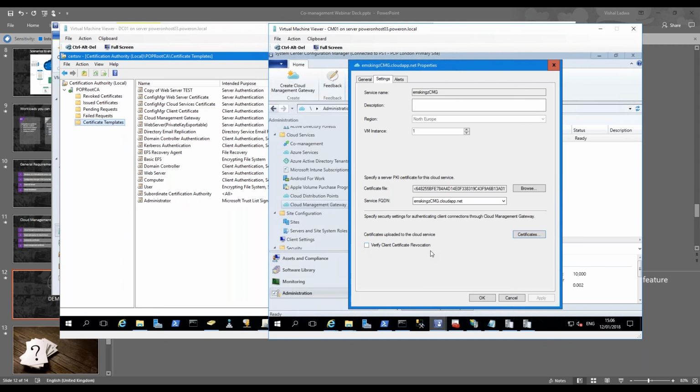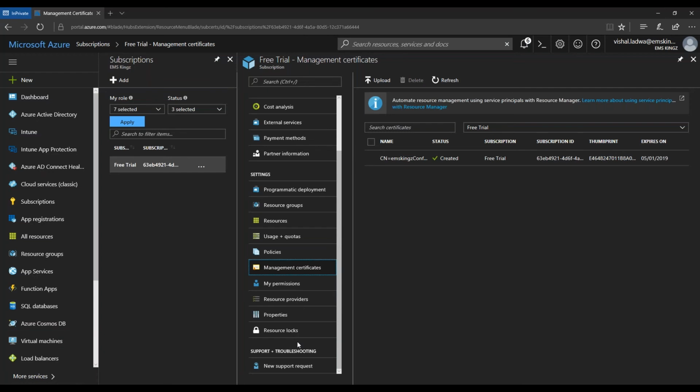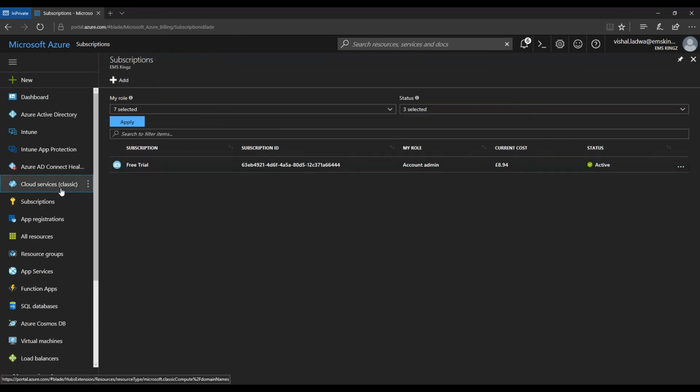You select your appropriate region here. And then you provide the SSL certificate for the Cloud Management Gateway with the private key, so it's the PFX version of the file. Once you've selected that, it will automatically populate the service name and the service FQDN here, based on the certificate common name. Then, through the wizard, you'd add the root certificate that we exported. That would include any subordinate root certificate if you had a two-tier PKI, unlike mine.